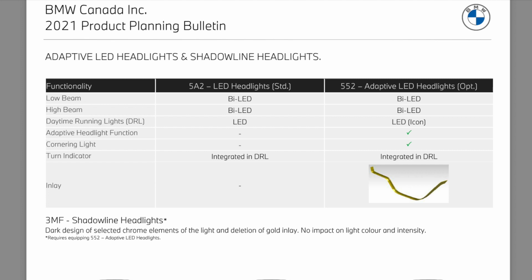Now, if you do go with the shadowline headlight, it does darken out all of the chrome and the gold inlay. So me personally, I'm just going to stick with the normal adaptive LED headlights, and I'm not going to opt in for the optional shadowline headlights.